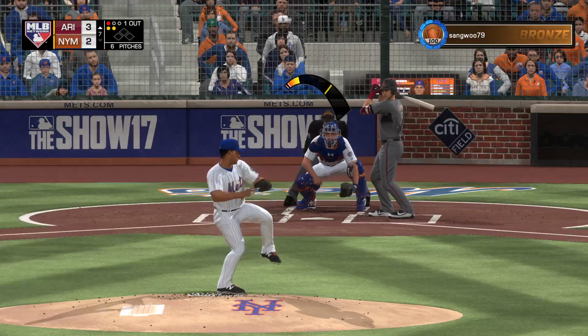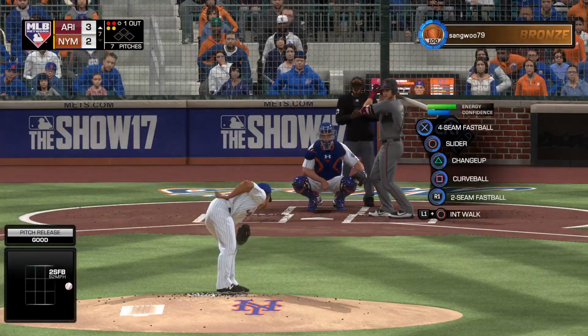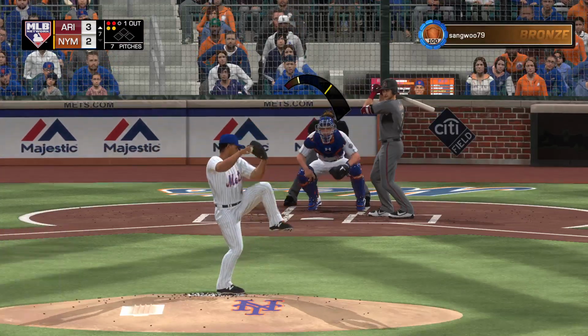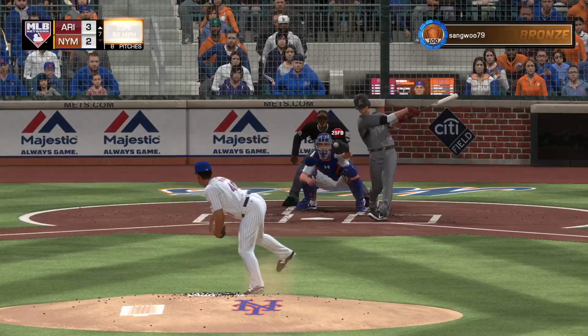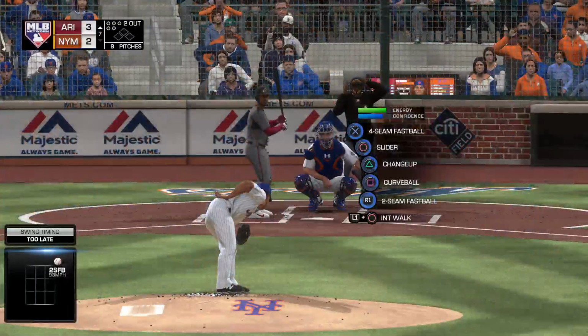Well, no surprise on that one. That's the classic slider down the way, trying to get him to chase on that 0-2 pitch. And he lays off it to even the count, 2-2. Pitch on its way now to Zunino. And a swing and a miss here, so it's a quick 2 outs to start the 7th.